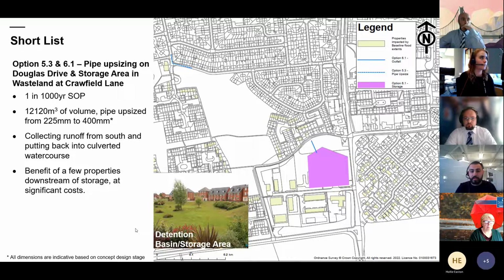What we did find here, however, was, as you can see from the option, it's just the buildings to the north that would be protected, and there's still significant properties to the west, the south and the east of that storage area, which for this option aren't protected. And given the cost it would take to construct something of that size, it probably wasn't going to be financially viable. Next slide, please.